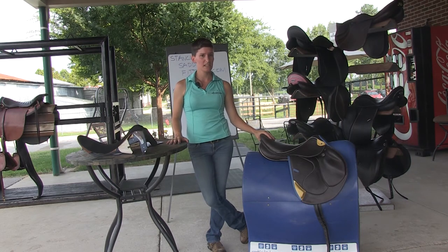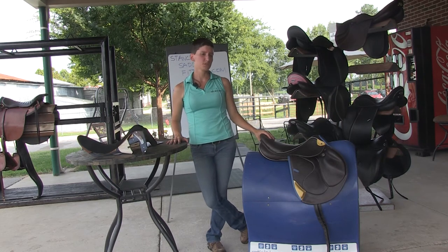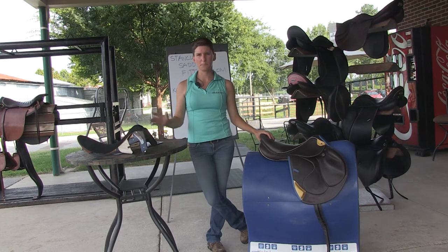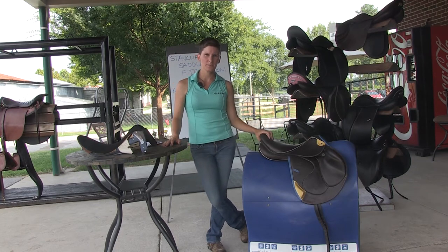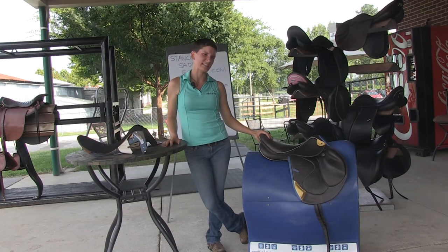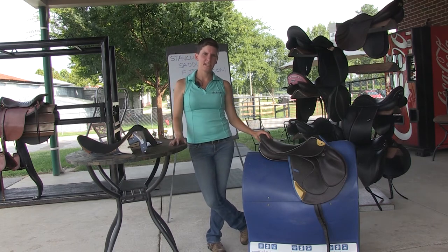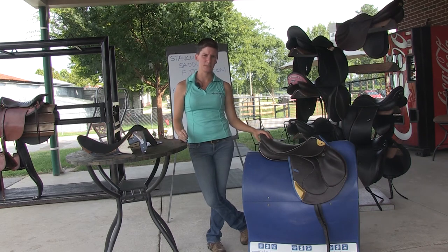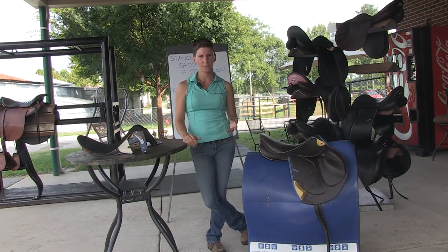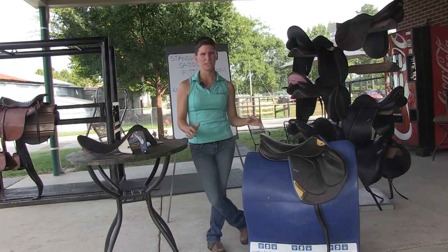If he's suddenly acting really unruly, if he's bolting or bucking under saddle and he's never done that before, if he's really sore in his back or he doesn't want to work and he's really lazy, you need to listen to him and figure out what's the cause of this. It's not a great idea to immediately go to, oh, I need a stronger bit, I need a bigger whip, I need a better trainer.